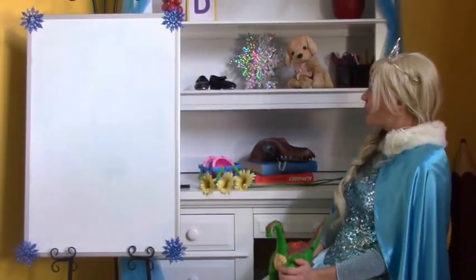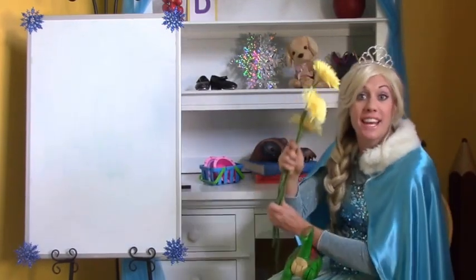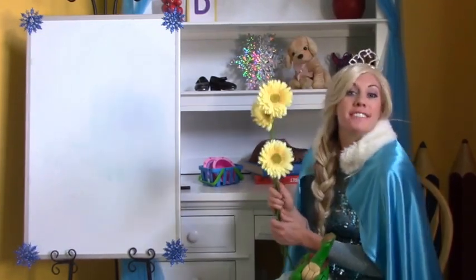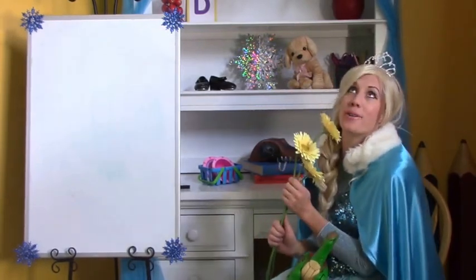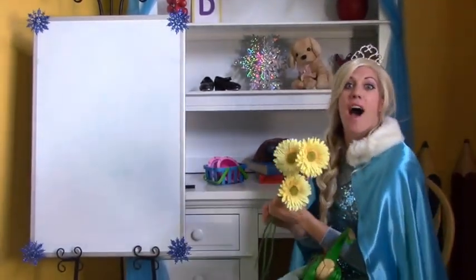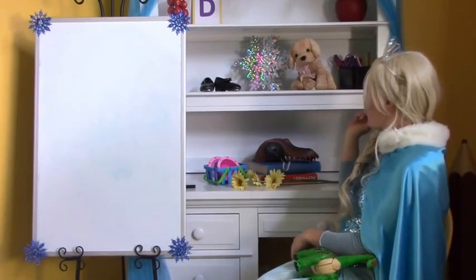Now, was there any other ideas you got up on my shelf or anything that started with the letter D? Do you see anything? What do you see? That's right. Yes, what are these? They are flowers, but they're not just any flowers. They are special flowers. They are daisies. I love daisies. Daisies smell so beautiful. Do you want to smell them? Does it smell like anything? I like to pretend it smells so pretty.